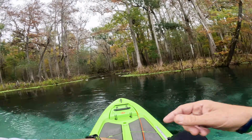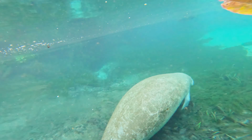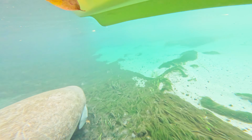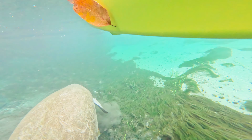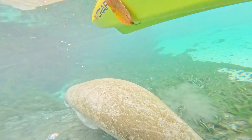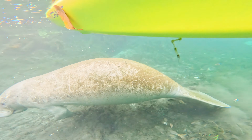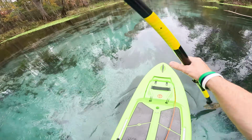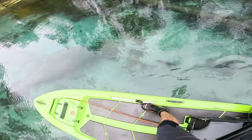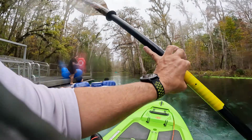Are you running a tour? Yeah. We're with the Silver Springs State Park. Oh, he found him some food. Hey there.